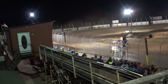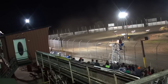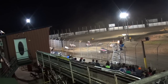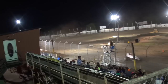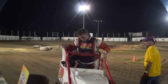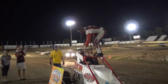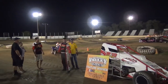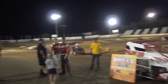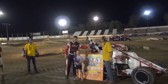Checkered flag gonna fly for your winner, Chad Goff. Wesley Smith in second. He was in there working that wheel, I'll guarantee you. He's out of the car. Here's that picture for High Flying Photos. Chad Goff, B&D Racing.